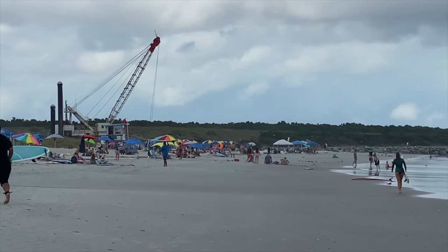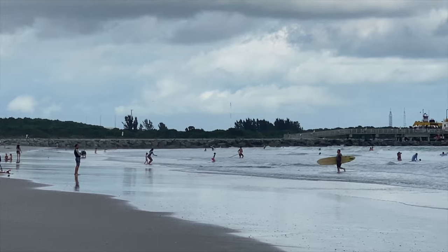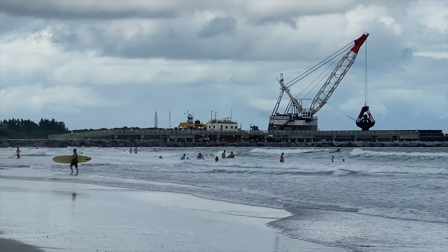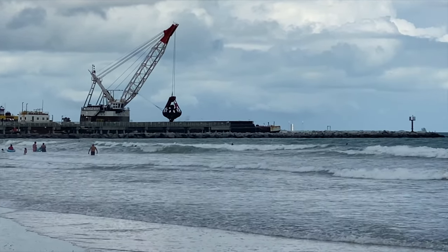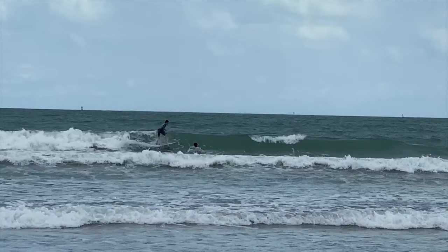We are expecting a little bit of rain, but it's Florida. You expect thunder and lightning every afternoon. But it's such a beautiful day out here. You see a ton of people on the beach. They're dredging the canal. And then we got the surfers all the way out here. See if this guy's gonna catch on. There we go.